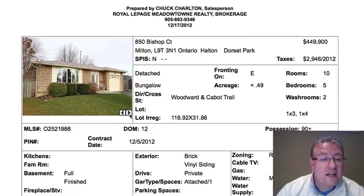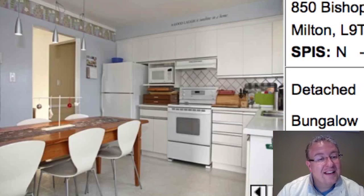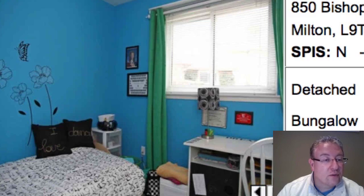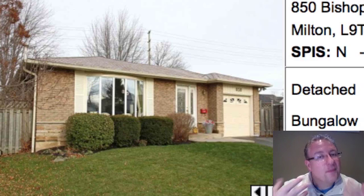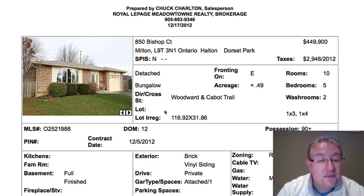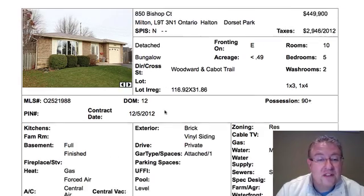Bishop Court is $449. Single car garage, big pie-shaped lot, one of the classic Dorset Park crescents. And when you look inside, not a tremendous amount of upgrading, and a lot of the paint colors I think are really bold, and they're probably not helping. Like that bathroom, bathrooms are a big thing for selling, and so they could have toned down some of the paint, and it probably would have been a bit more neutral. It would have maybe drawn someone in. But historically speaking, bungalow on a pie-shaped lot with a garage here, $450 is not a bad range to be in.